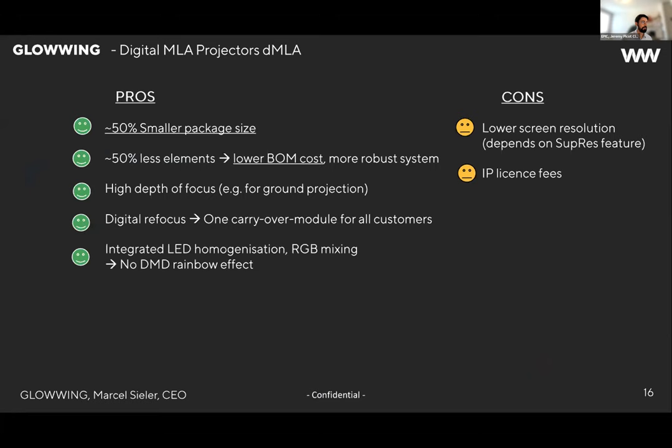So you can have a carryover part for all of your customers. If there's a tier one that, let's say, creates a DMLA ground projector module in the future, it's pretty flexible. You can use it for larger distances or lower distances without the need for mechanically moving parts. Thank you, Marcel, for your answer. Welcome.